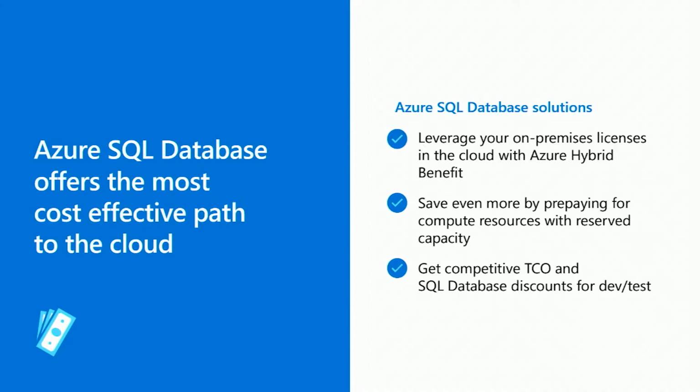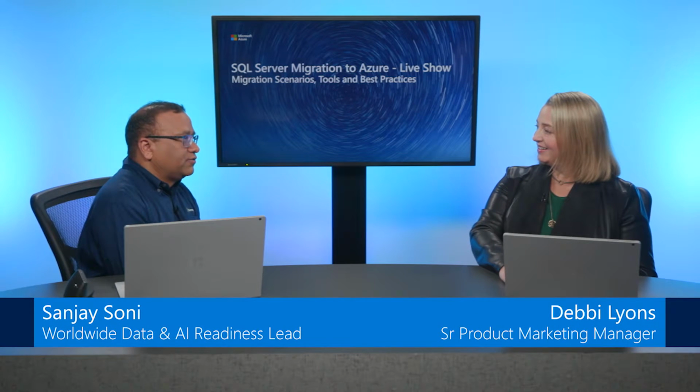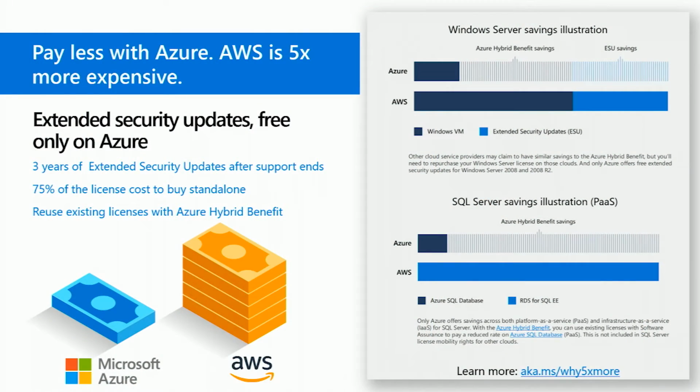I think I have a live question which is similar to what you kind of said. It's like basically, can I get the same pricing offers for moving my Windows Server to cloud? Yeah. The great news is that both Windows Server and SQL Server have the software assurance benefit of Azure Hybrid Benefit. And so you can leverage your on-premises license to get the best pricing for both SQL Server and Windows Server in the cloud. Okay. And that's exclusive to Azure. Only Azure has Azure Hybrid Benefit.